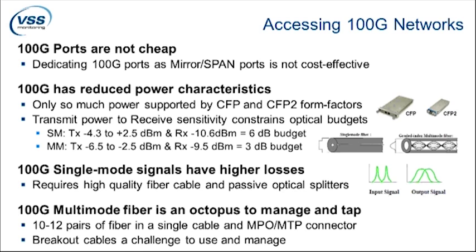It's also true that if you're looking at single mode types of installations, using the older style of single mode fibres, 100 gig, because it's running at wavelengths of 25 gigs each, will actually have higher loss characteristics. And so therefore the need to have higher quality fibre cable in your network, as well as the splitter technology that you're using in the taps, needs to be improved as well. So you need to use at least OS2 fibre in that case.